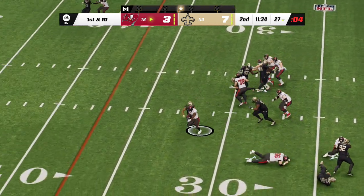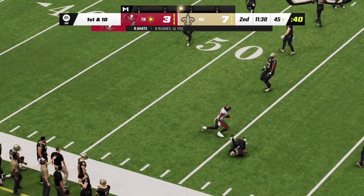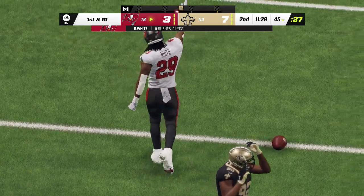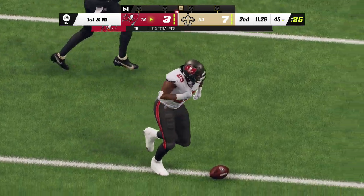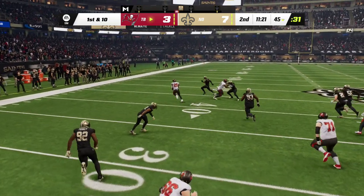Now a give up the middle. This is White. They find some open field here. And brought down, but not before reaching the 45-yard line. Another nice gain. That's now 30 yards between those last 2 plays.